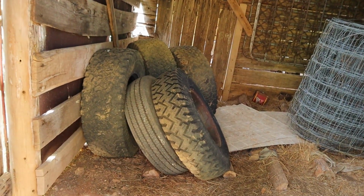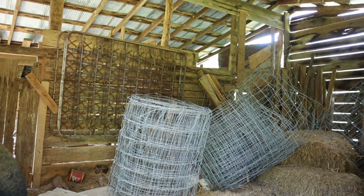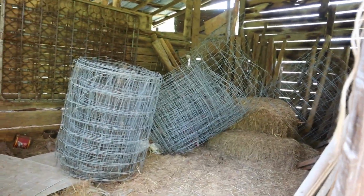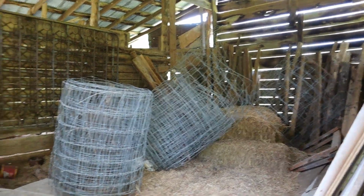Old tires, he says. That'd be Paul's compost. Oh, there's a spring bed. I used to sleep on one of those. It's a gutter. They don't lay down trying to lay in a spring bed with everybody else. You roll them off.